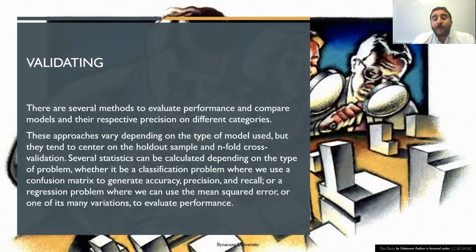But in general, and as it applied to my course projects, we mostly use the holdout sample and cross-validation to make sure that our models are able to generalize to data that they haven't seen, which is obviously what we're always looking for. There's a good note to make here: we should always check different methods of evaluating performance, especially if you have imbalanced data sets.